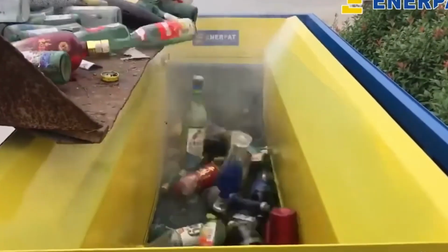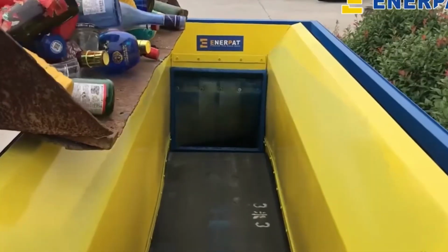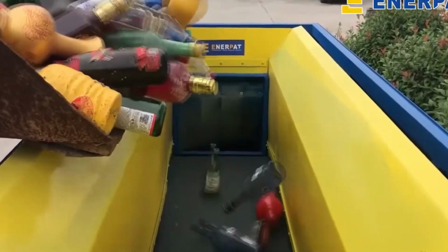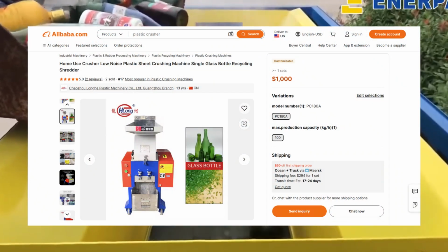Bars, restaurants, and event centers create mountains of empty glass bottles every week. Instead of paying to haul that bulky waste away, they could be giving it to you. This is the Glass Bottle Crusher Machine, a business you can launch for about $1,000.